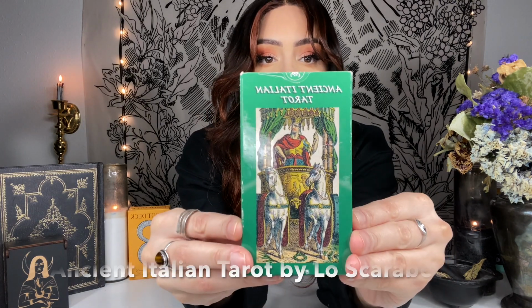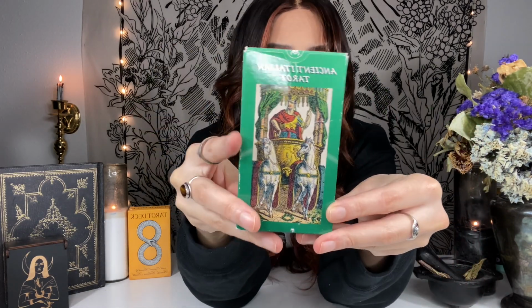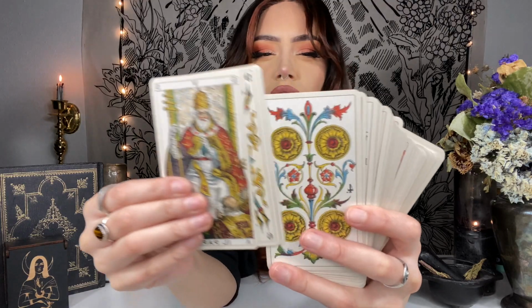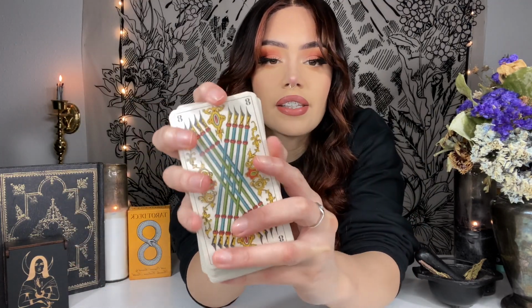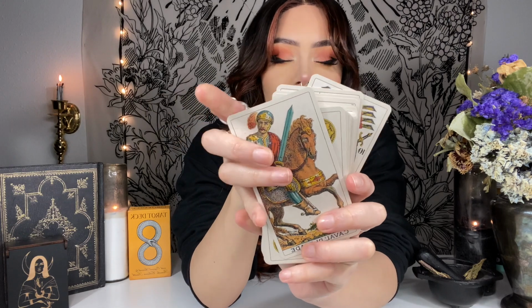The next tarot deck I'll talk about is the Ancient Italian Tarot. When I got this deck, I think I got it last year, and I really loved it. Now I just never find myself using it. I do love the ancient vintage aesthetic of this deck. I picked this deck up at a local shop near me, and obviously I'm not going to share my location, so sorry about that.